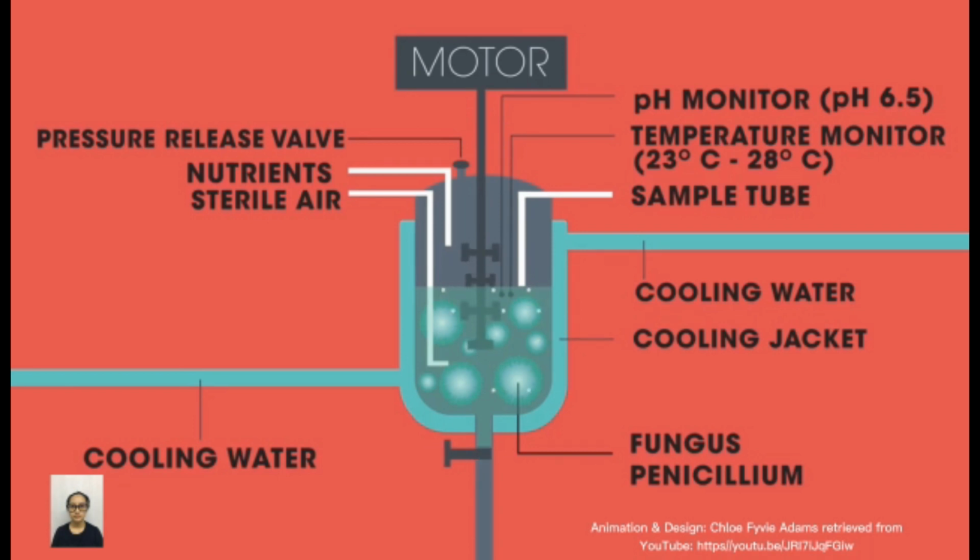The fermenter controls the pH, temperature, and the pressure of the bioreactor. The temperature is controlled by the cooling jacket to prevent overheating. The motor is used to stir the culture, and the sterile air is to prevent contamination by other microorganisms, and the pressure release valve is to prevent the expulsion caused by excess gas during the fermentation process. All of these are monitored to provide the optimum growth of the culture and to prevent explosion. The products are drained via the tap before the downstream process.